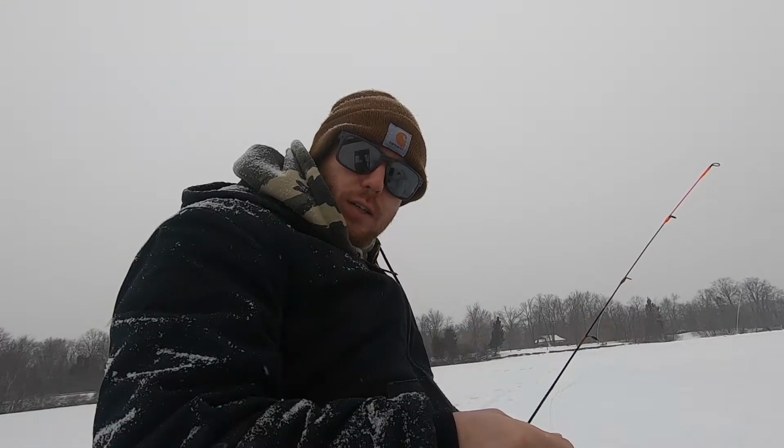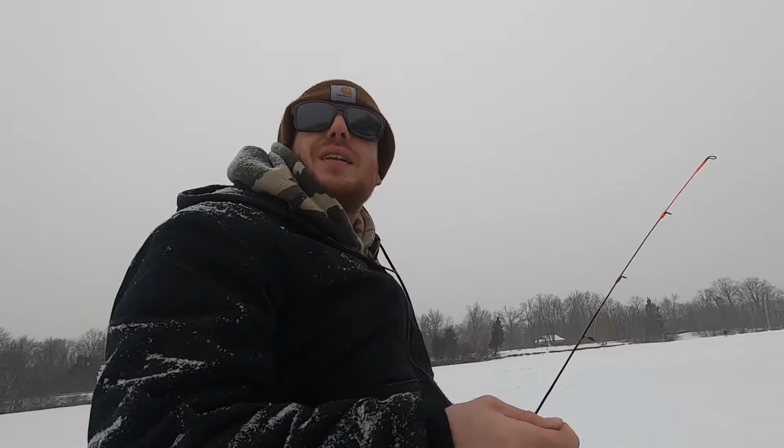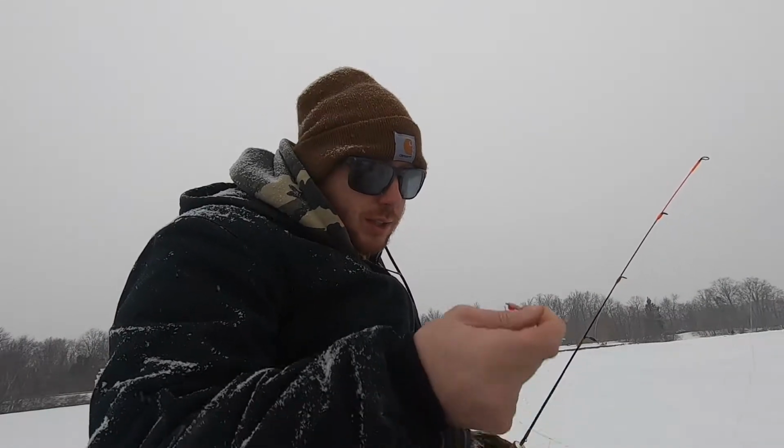We're at Newburgh Lake, the one in Livonia. So, like I've said before, I don't mind telling you about this spot. It's already extremely pressured and it's not going to hurt anyone if you come out here, especially if you bring the kids, because there's lots of bluegill, as you'll see in my last video and this video.